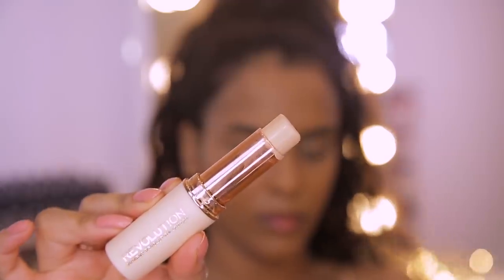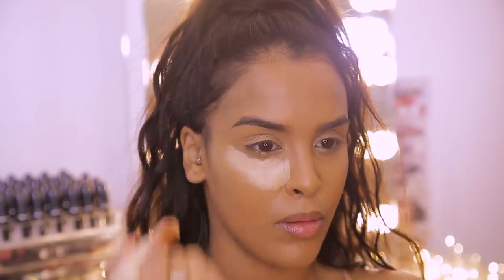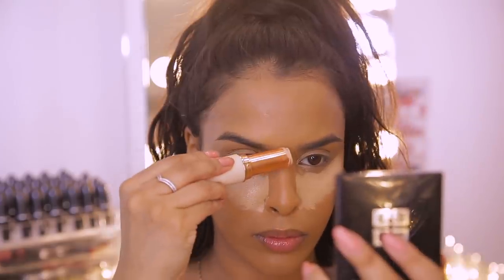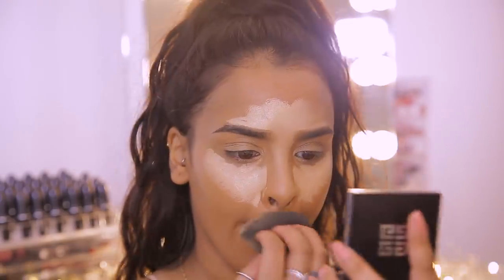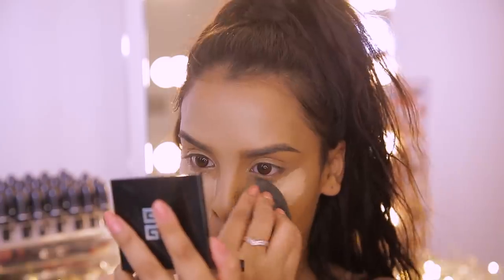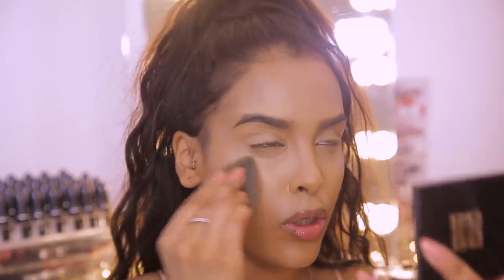So what I'm going to do is pop this highlighter stick underneath my eyes in a downward triangle. I'm also going to take this down the center of my face, across my brows, and do my chin and my upper lip as well, just so everything is cohesive and brightened everywhere, not just in one area. Once my highlight's all on, I'm just going to blend it out again using that same beauty blender. Now, I always look a little bit crazy after highlight because I tend to go a little bit lighter with my highlight.